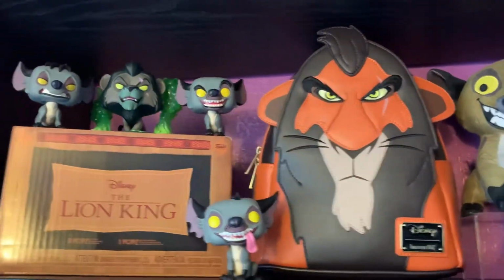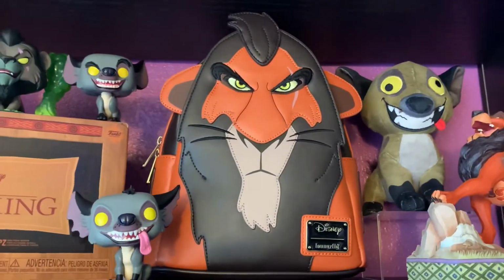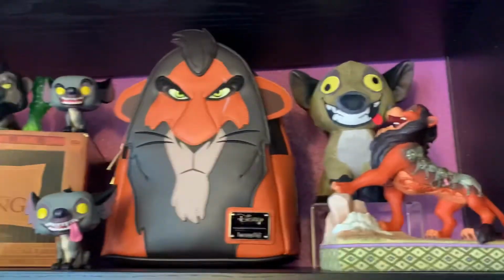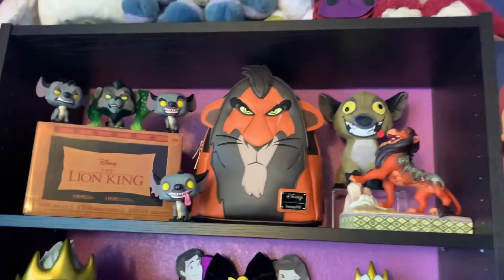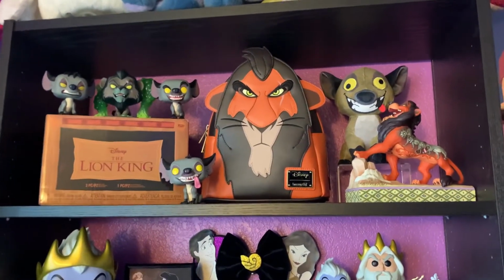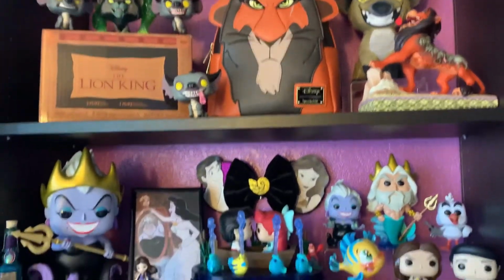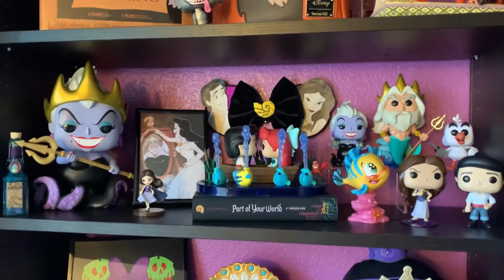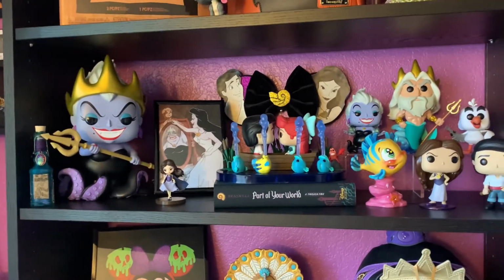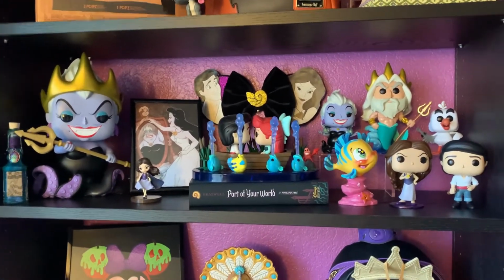So here's a little close-up, and that is my newest Loungefly besides the Lotso one that's coming, but he has not arrived yet. So, oh, it's just so pretty. Like, it makes a statement. Yes.